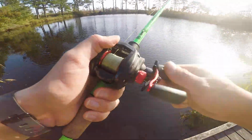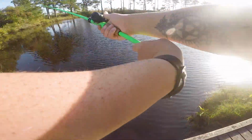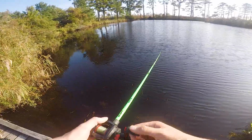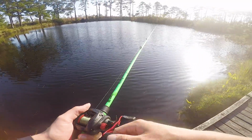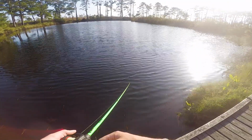Oh, I pulled it out of his mouth again. Their strikes are just so ginger. He's just sucking it down and chilling there. It's not a real aggressive strike at all. Let's give it a try over this way, see if anything strikes. Tie on one of those little swim baits and try it. That may be the ticket.